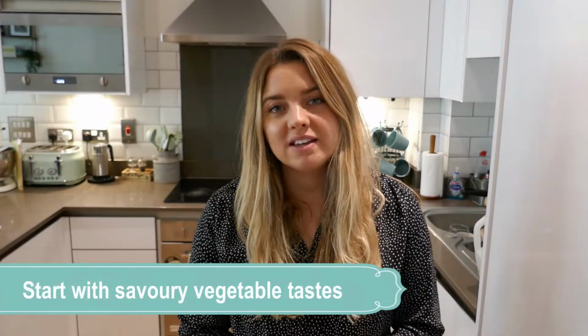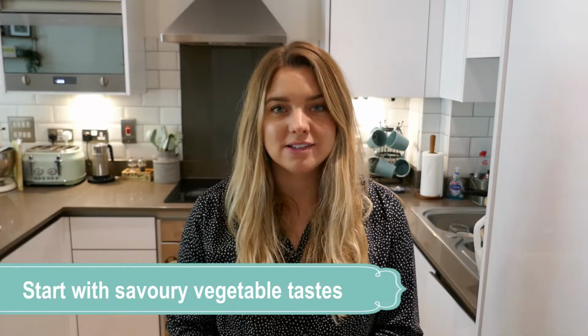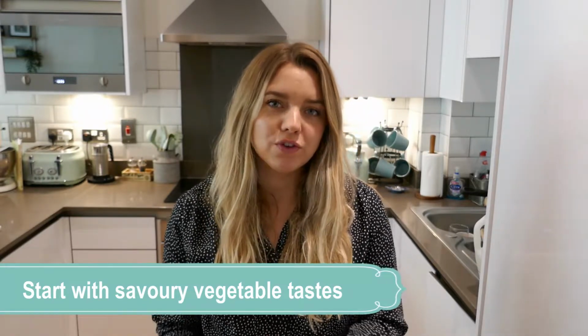So savoury tasting vegetables are a really good place to start when you're thinking about the first foods to introduce to your baby. We know that evidence shows that if babies are introduced to savoury vegetables early on in their weaning diet, they're more likely to accept them in meals and they're more likely to eat them in later childhood. So start with these. This includes things like broccoli, cauliflower, courgette, peas and spinach. They have a more savoury taste to them, slightly more bitter.